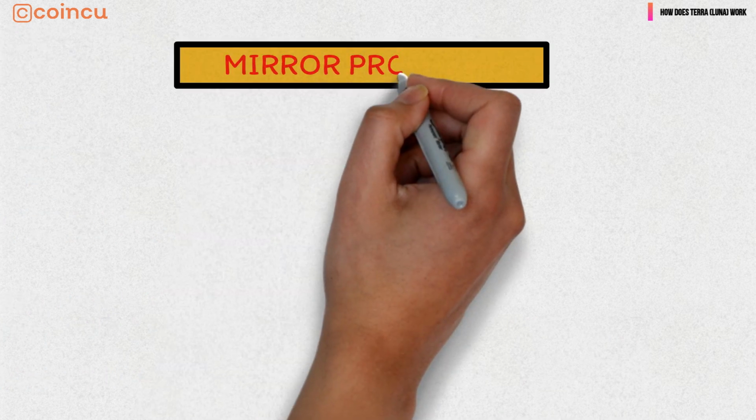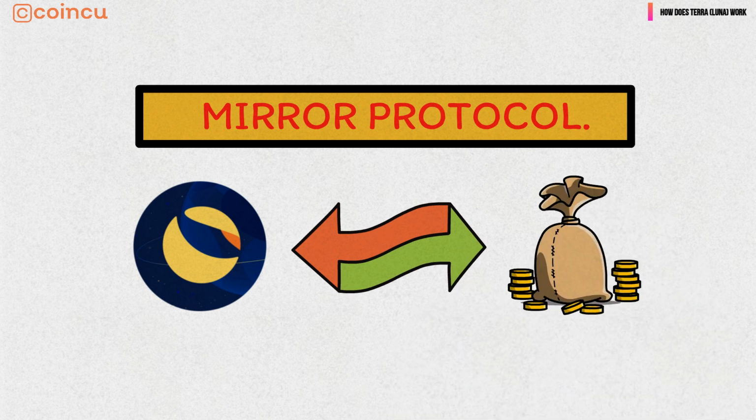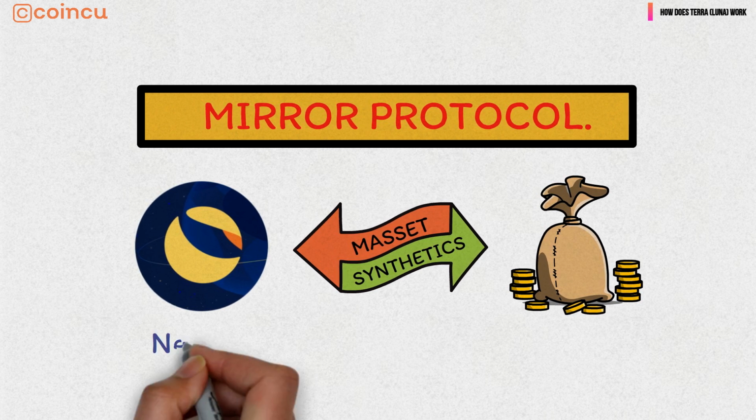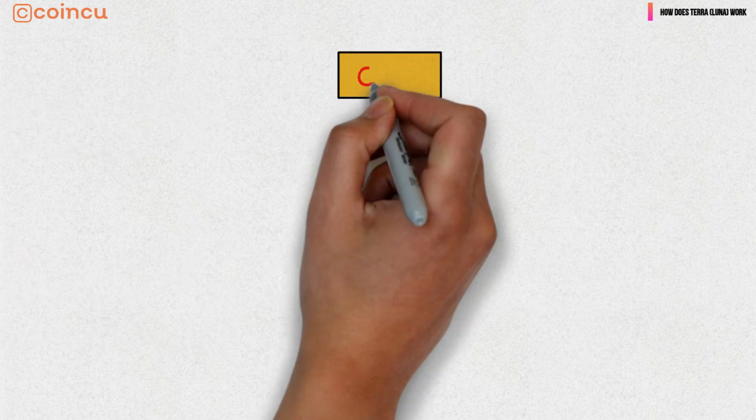Mirror Protocol. Terra users can easily create fungible assets using the Mirror Protocol. These newly created assets are known as synthetics. Notably, to mint a mirror asset, mAsset, you simply need to lock up greater than 150% of the current asset's value in Terra stablecoins or mAssets as collateral.